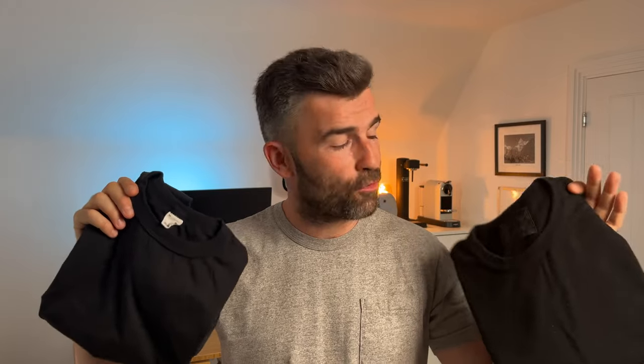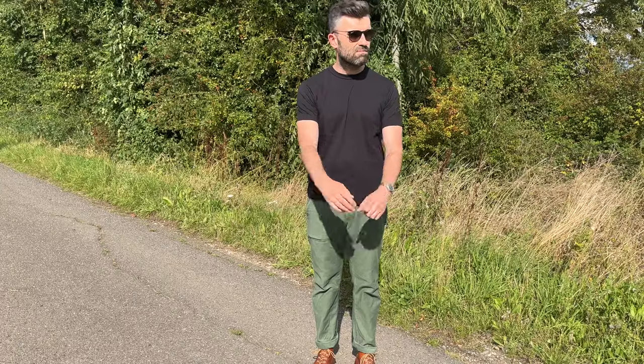Wonderlooper and 3sixteen, both Pima cotton t-shirts and both seriously luxurious. And in this video, I'm going to go through the details of each. So let's get into it.